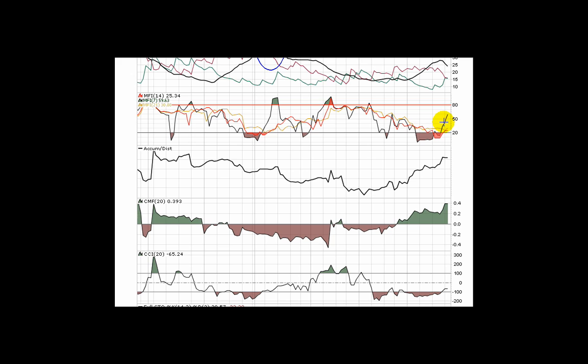The MFI, we're starting to get some separation of the 7 from the longer ones, and that's something I'm not a huge fan of. If this 7 wants to pull back a little bit, that's not that big of a deal. They don't like to keep this big separation. This separation is not huge, so this can continue up more. But what I like to see is that these 14 and 21s appear to be trying to turn.